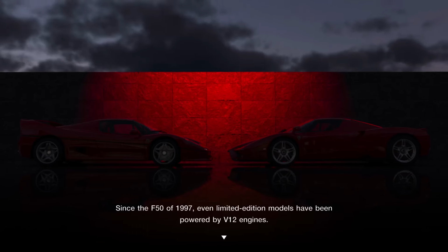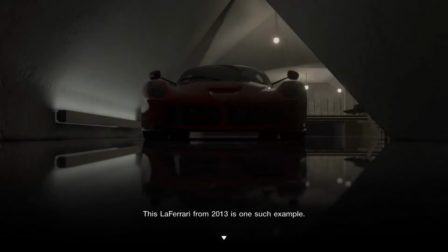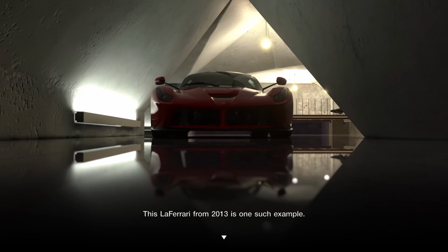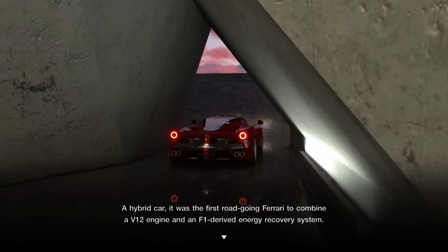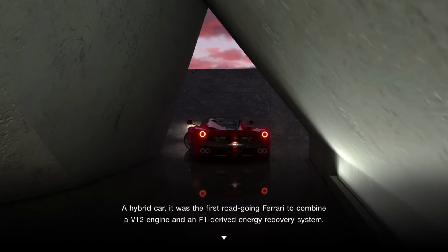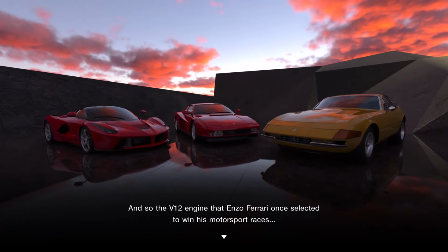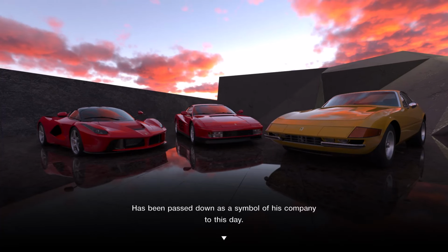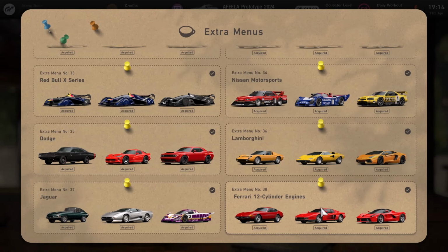Since the F50 of 1997, even limited edition models have been powered by V12 engines. This LaFerrari from 2013 is one such example. A hybrid car, it was the first road-going Ferrari to combine a V12 engine and an F1-derived energy recovery system. And so, the V12 engine that Enzo Ferrari once selected to win his motorsport races has been passed down as a symbol of his company to this day.